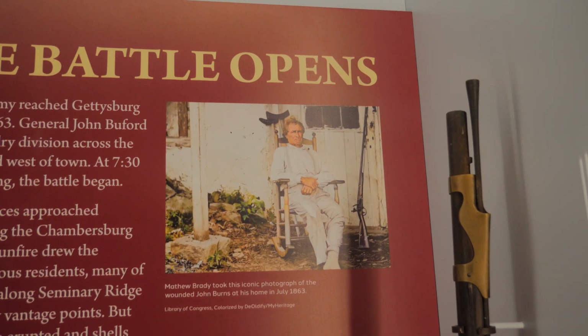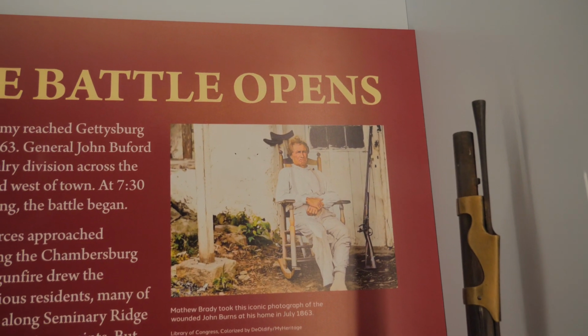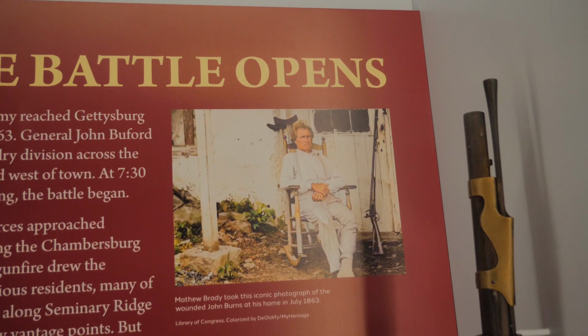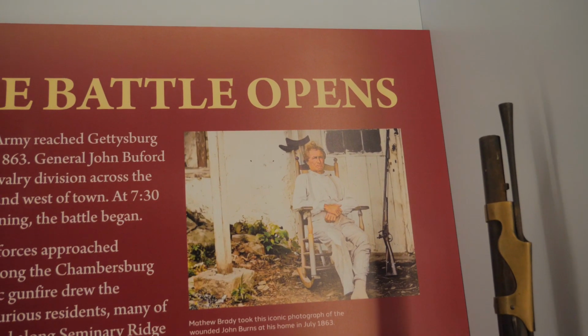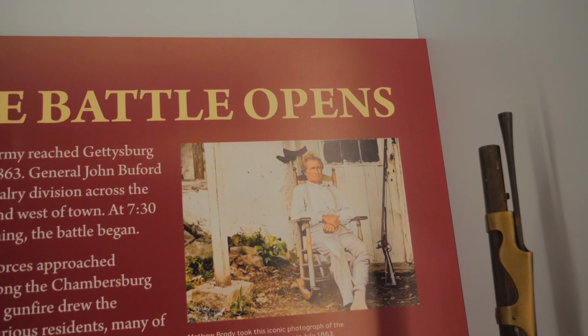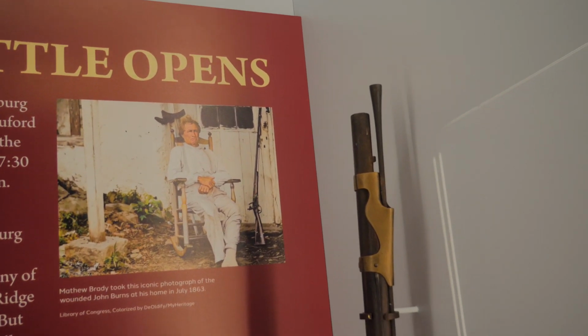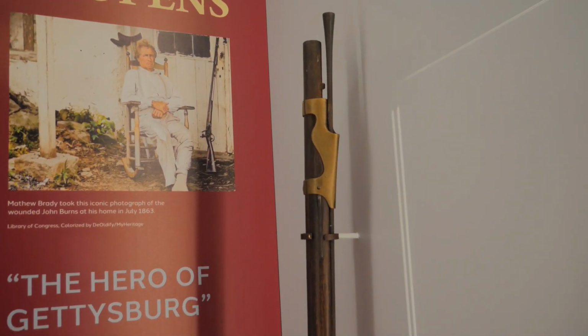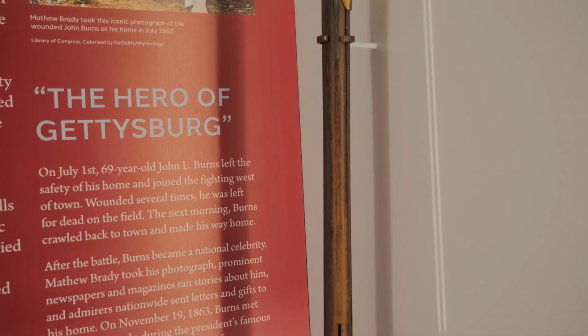So everyone knows the photo of this guy right here if you're a big fan of the Battle of Gettysburg. This is John Burns. He was a Gettysburg civilian, veteran of the War of 1812, 69 years old on July the 1st. On July the 1st, he grabbed this musket and fell in with troops on the first day's battlefield.